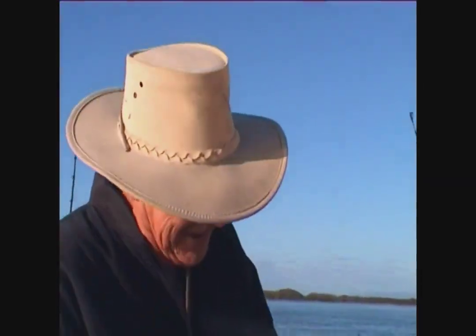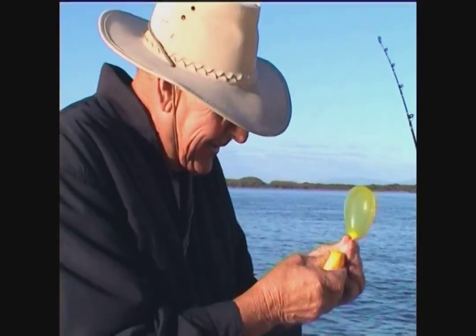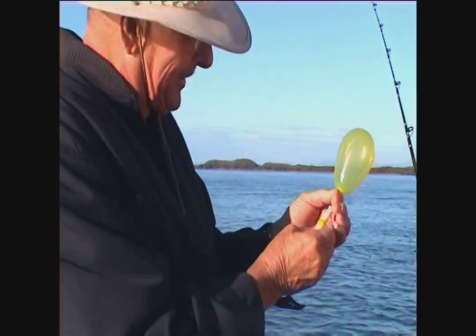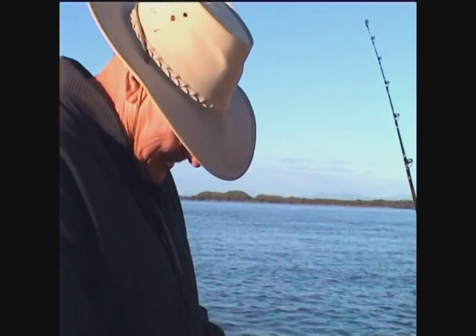I feel like a big kid here, pumping up balloons. It's a Christmas party. I thought I was coming out fishing. Look at this. That'll do. I like yellow. Yellow's my lucky colour, so I'm actually going to kill them today. Right.